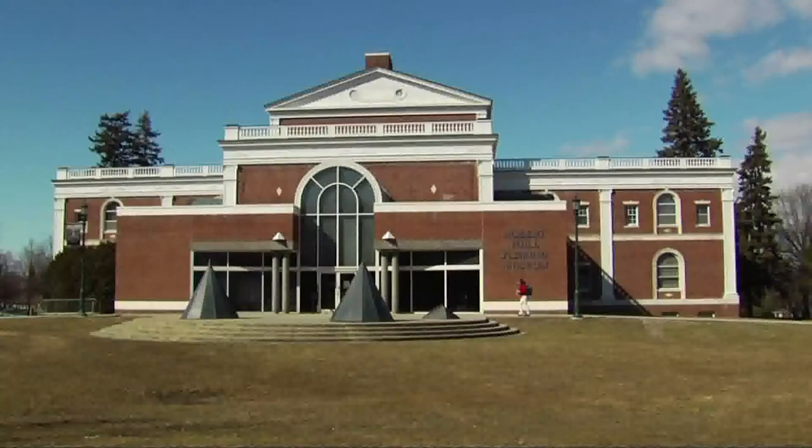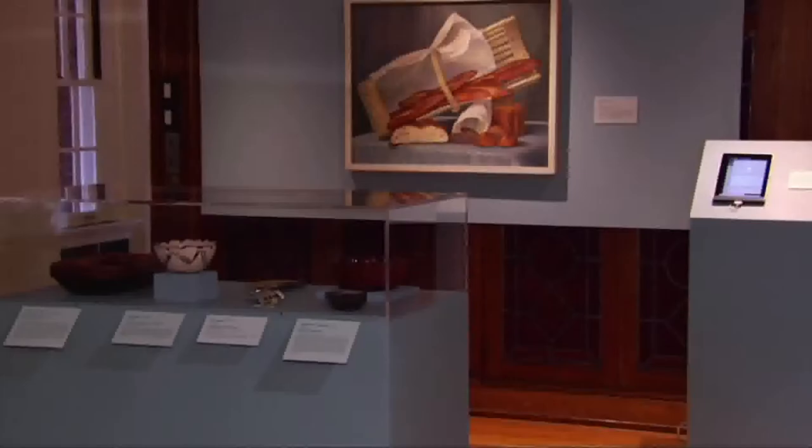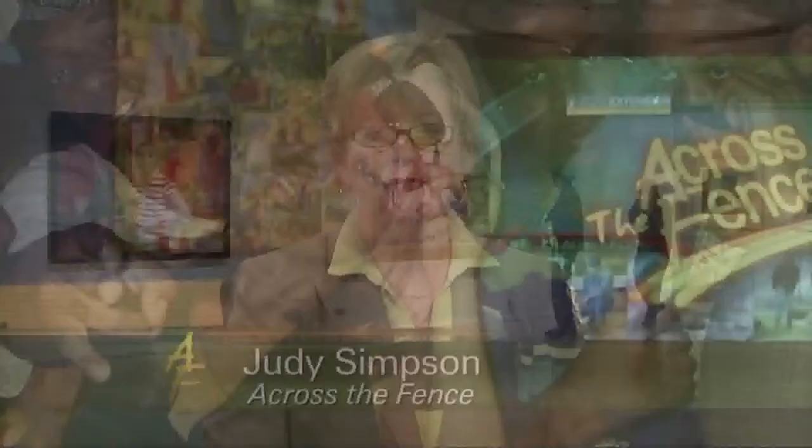Across the fence, a visit to the University of Vermont's Fleming Museum. I'll visit with the museum's director about the current exhibitions, which include a focus on food and images of everyday life.